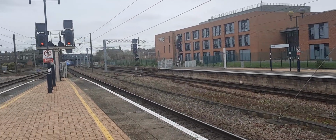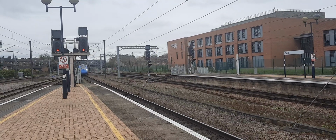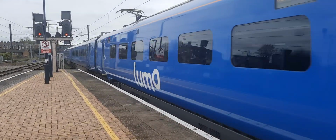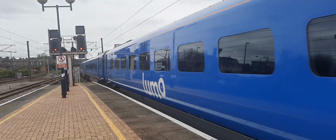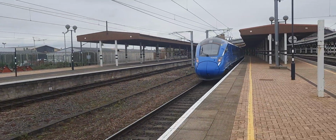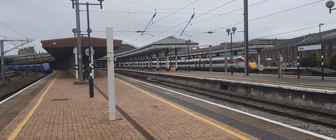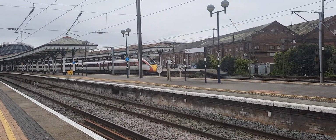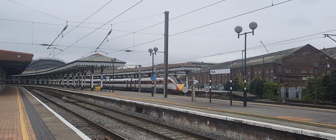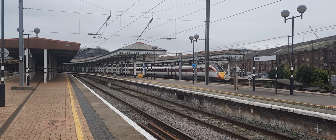And now pulling in behind me is an LNER Azuma service from Edinburgh Waverley to London King's Cross. The 803s. 803 010, I want to say. And by spin, there is the LNER Azuma in question. Now getting ready to depart is the LNER service from Edinburgh Waverley to London King's Cross. After they've done the whistle combats.